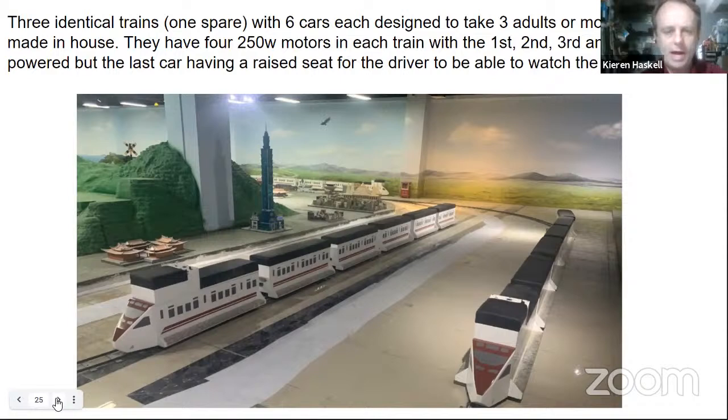So spreading the power out, it's just simple physics. It makes it less likely to derail. Whilst these are push-pull trains, we always run them in the direction away from the photographer.